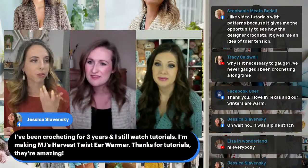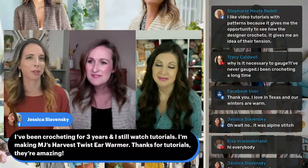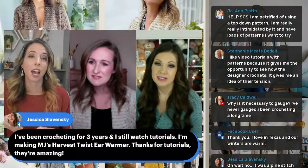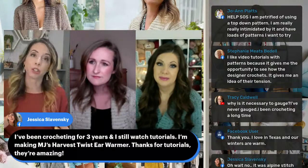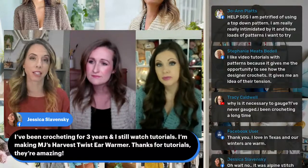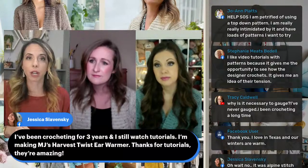This person said they've been crocheting for 3 years and still watch tutorials. Of course. Just because you get good doesn't mean you don't want those tutorials. She's making MJ's Harvest Twist ear warmer. Thanks for the tutorials. I don't know many designers that start off designing and doing tutorials at the same time, but doing tutorials is one of the best things I ever did, because I love offering a better product.